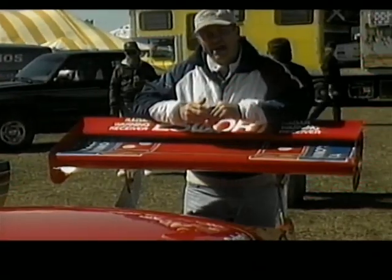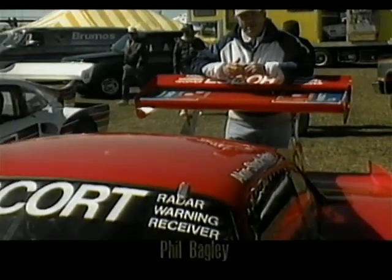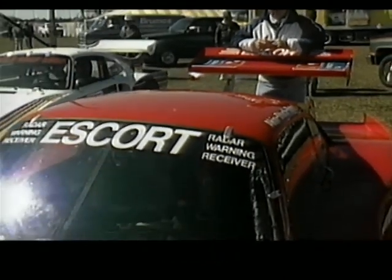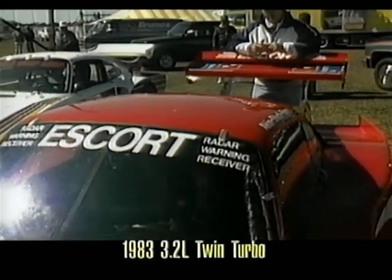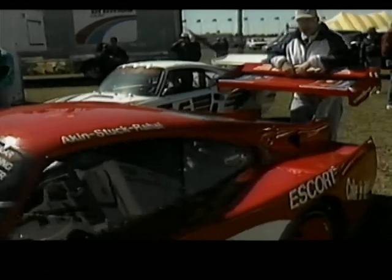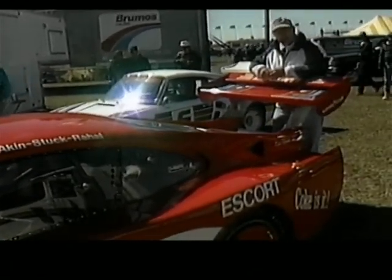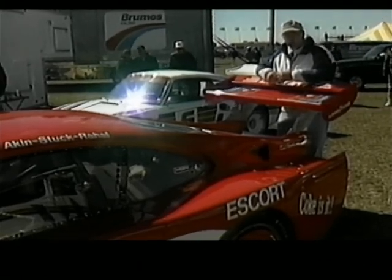This was the last 935 built. This car was started in '83 and finished in '83. It was built by Dave Klemm, a fabricator in Atlanta, Georgia, and it was commissioned to be built by Bob Aiken. And Bob had run a number of 935s and wanted a state-of-the-art, go-fast, double-throw-down winning car.